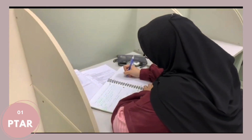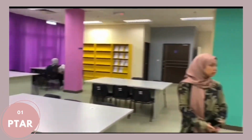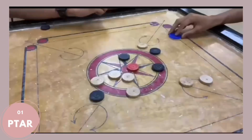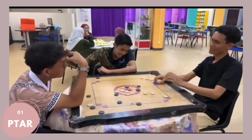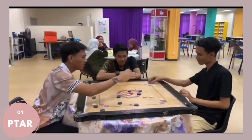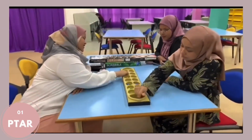Pitar has a lot of space that you can choose to sit comfortably. Furthermore, Pitar has many games that you can play with your friends in your leisure time, such as carom, congkak, and also PlayStation.